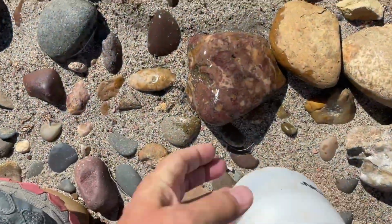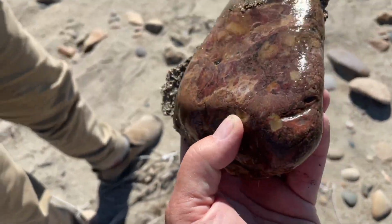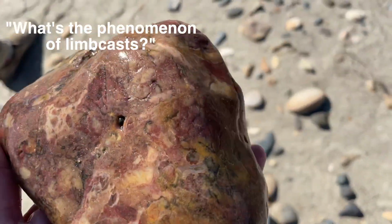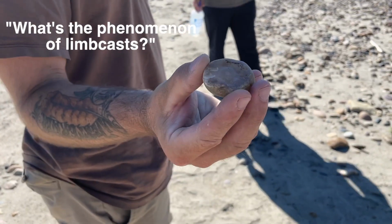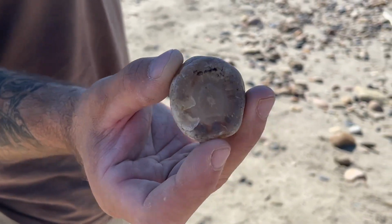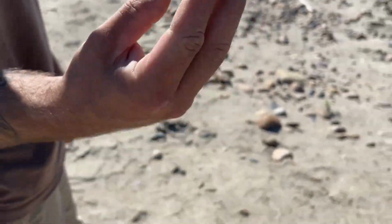Hey Tor, look at this jasper. Oh, that's cool. Is it not your style? I think it's really pretty. What's the phenomenon of one cast? Well, it's actually formed in a volcanic pocket where there's a tree limb and the lava flows over it and burns out the tree limb and leaves the whole tree-shaped hole. Exactly, that's what that was. That's cool.